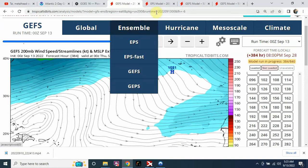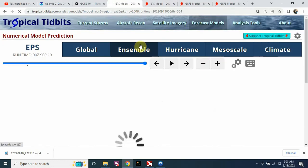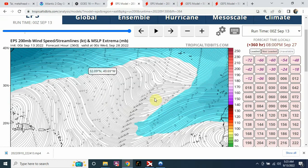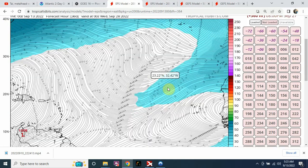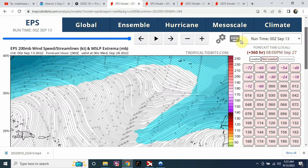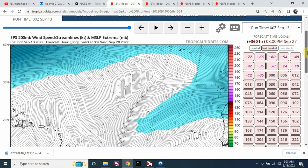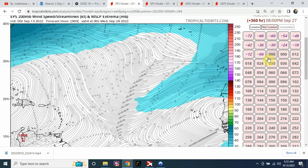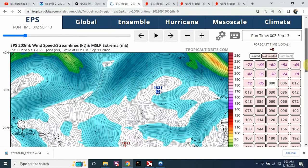Let's go to the Euro. And then we'll also take a look over home, and then we'll start to lock in on the more finite details here. The Euro already paints a slightly different picture. It's a little bit more intricate looking as well. The Euro is completely loaded at this point. I'll have to reset this as well.